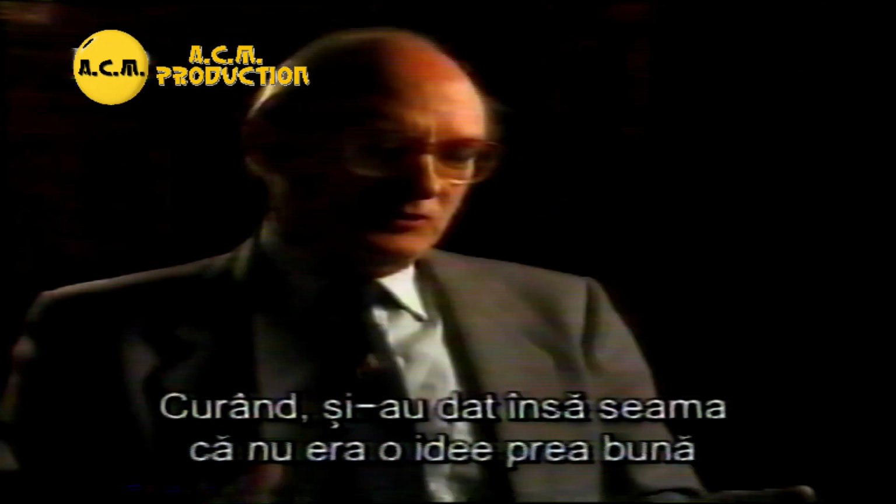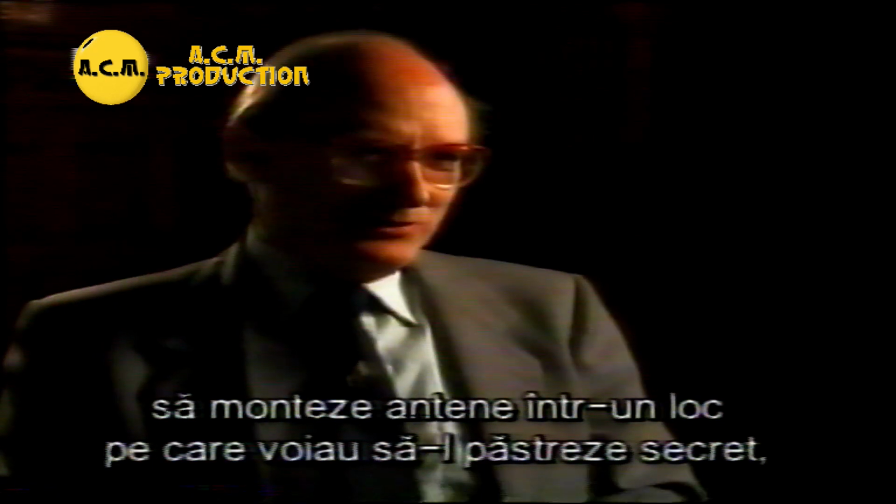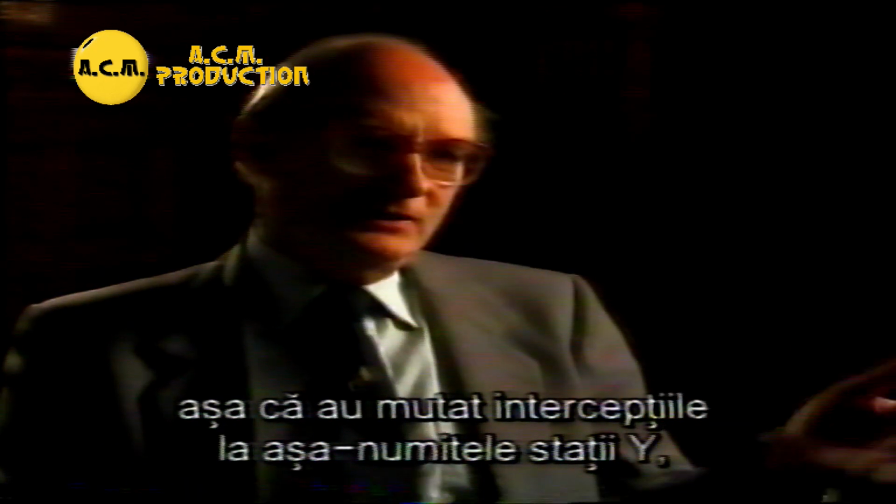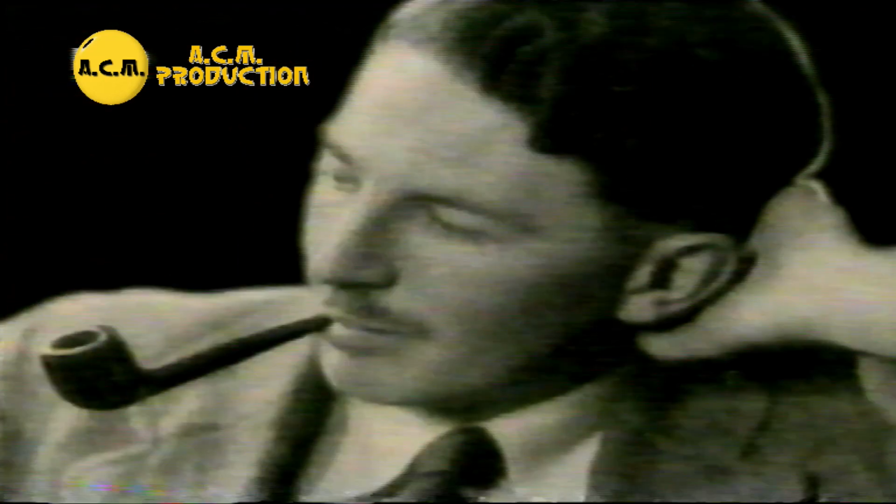They put aerials all around and started listening to German radio transmissions. But they soon realized it wasn't a particularly bright idea to have aerials all over a site they wanted to keep secret. So they moved the listening out to the so-called Y stations, the intercept stations, all over the country.